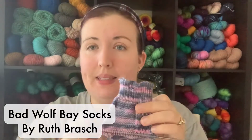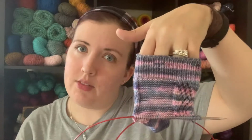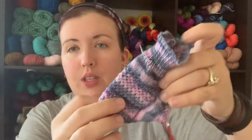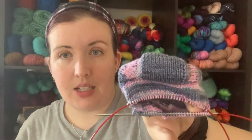So, next project. I'm just opening project bags over here. I know I've been working on stuff. Oh, yes. Next project, you're gonna see a lot of socks. Lots of socks. This is a pair of my Bad Wolf Bay socks. And these are top-down socks, obviously, seeing as there is a top of a sock right there. And I decided to do the heel flap version on this. It has a square heel turn, which is my favorite. Look at that. Just this nice, easy square heel turn and gusset.